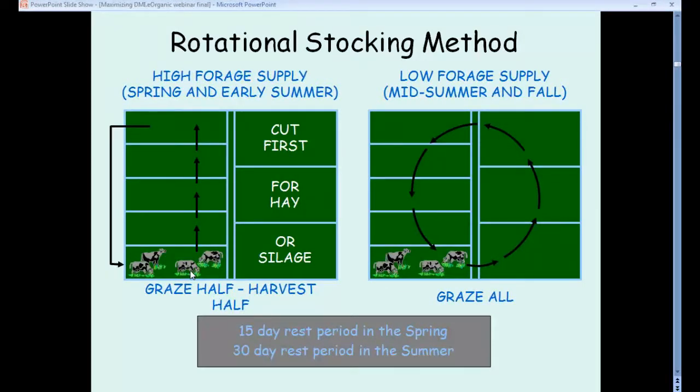Of course, that depends on whether or not there's enough moisture and the temperatures are at the right level for grass to grow well. In the midsummer and into the fall, we need a longer rest period because of high temperatures and lack of moisture, and so we need a 30-day rest period to get all of our pastures back to that 6 to 8 inch height. So we would add in where we took the first cutting off to get to our rotational stocking method during those times of the year.